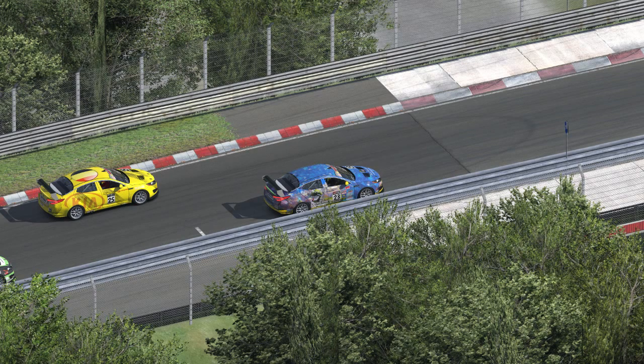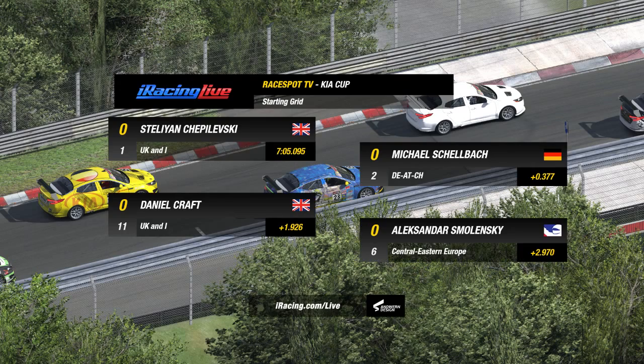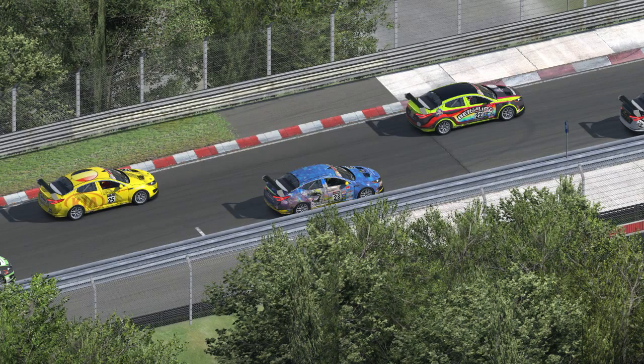Guys have started to grid right now. We're going to show you very quickly. No, we're not. We're going to go straight to the race coverage. Here we are. This is going to be fun, though. We're going to go racing for 25-ish minutes. We work out somewhere between 3 and 4 laps.